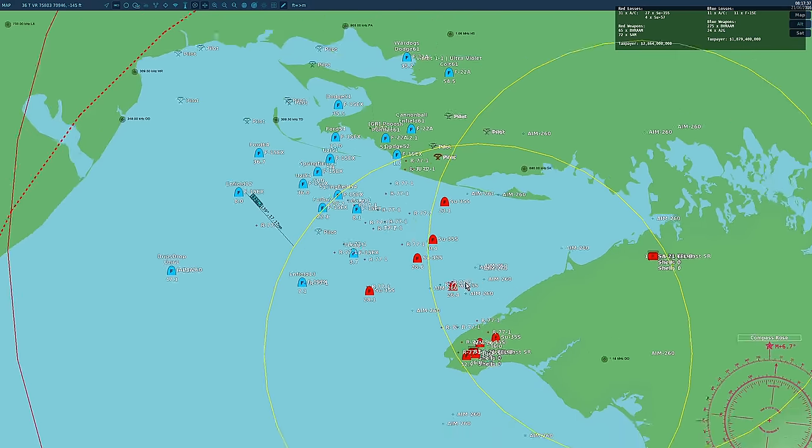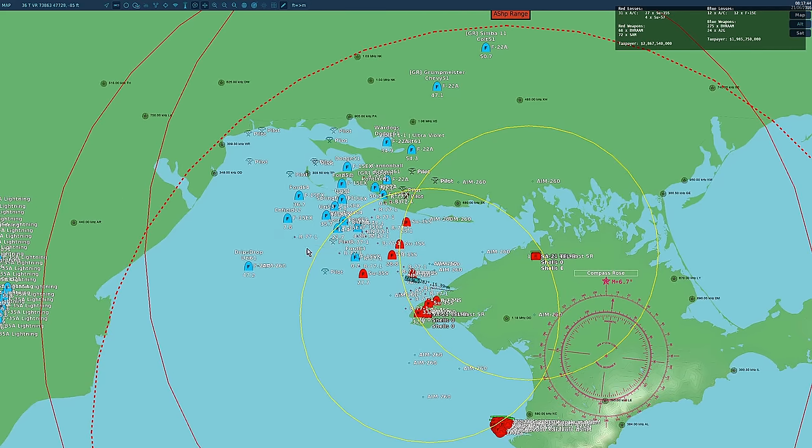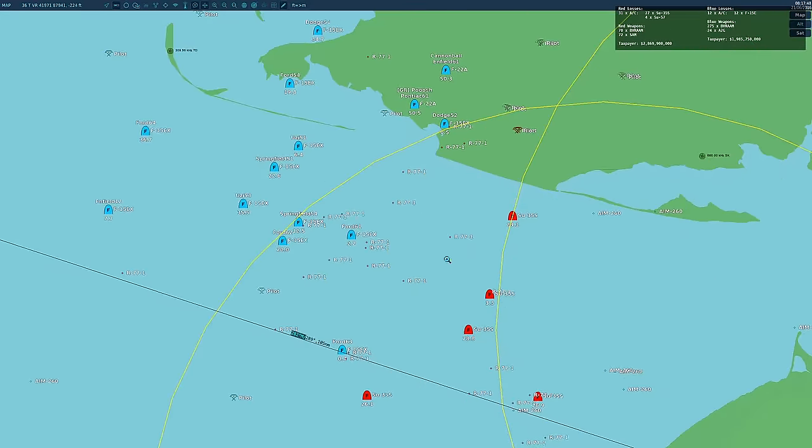Will ED ever model this part of the map? I hope so, because this is where the real world conflict is going, and this is a war sim. They don't want to say that, but it's obviously a war sim. So give us the friggin' bases so we can play it properly.